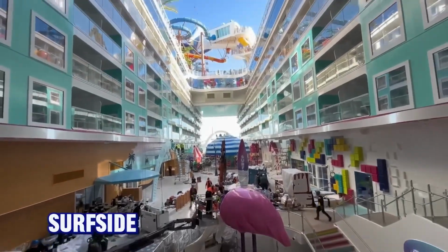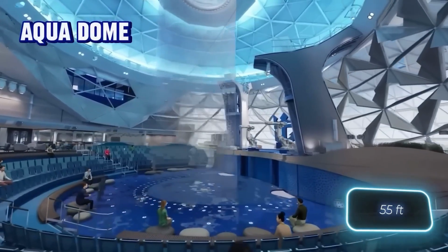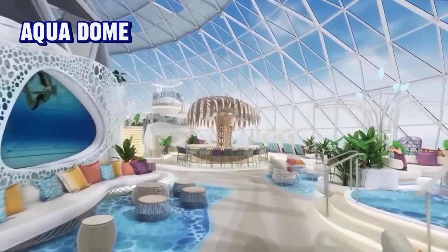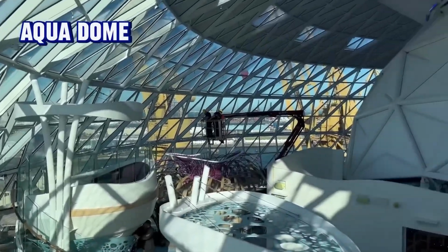The ship even has a 17 meters waterfall. So for $1,850 per ticket, passengers will definitely get their money's worth in entertainment and memories.